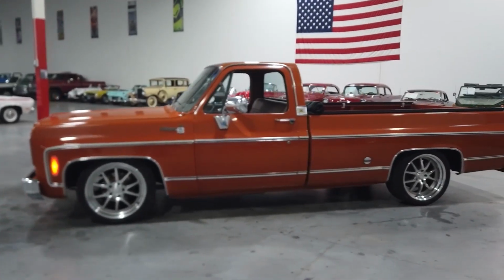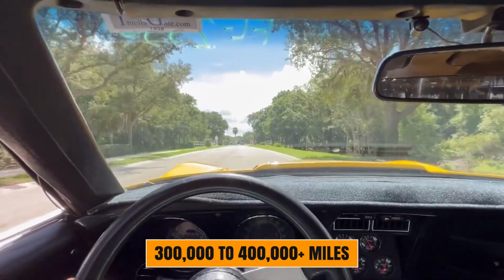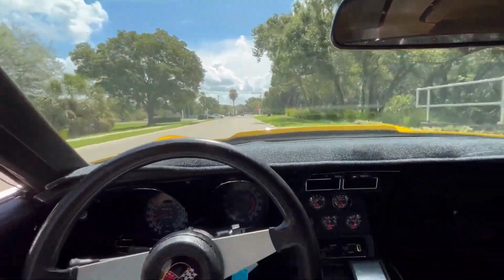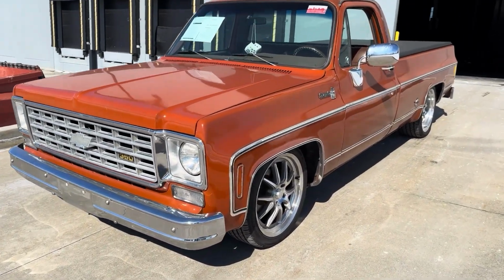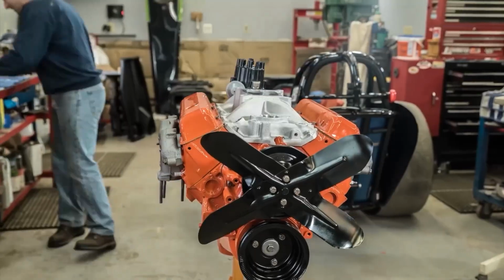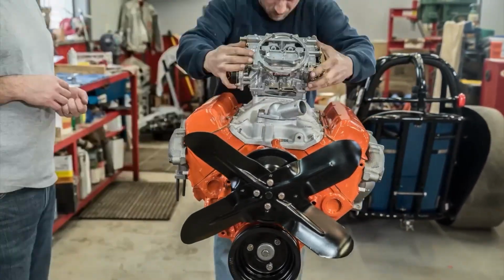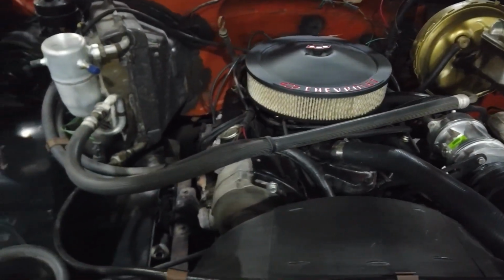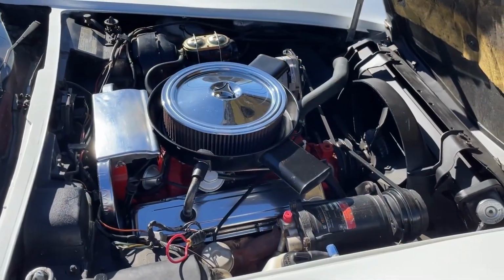Real-world reliability numbers are staggering. 300,000 to 400,000 plus miles are common with basic maintenance. Truck versions, especially in C10s and Suburbans, regularly exceed 500,000 miles. The beauty of the small block is its forgiving nature. Even with neglected maintenance, they keep running. Not efficiently, but running. The aftermarket support is unmatched.